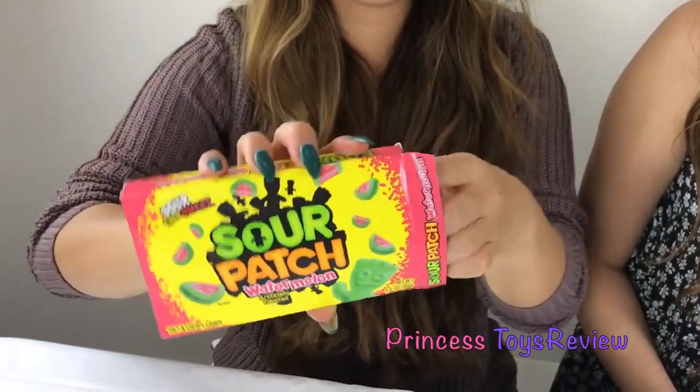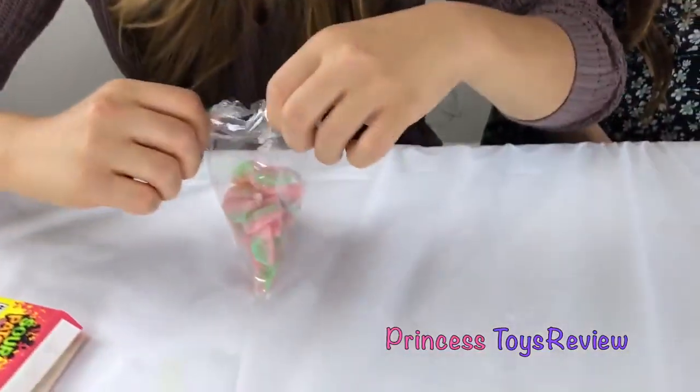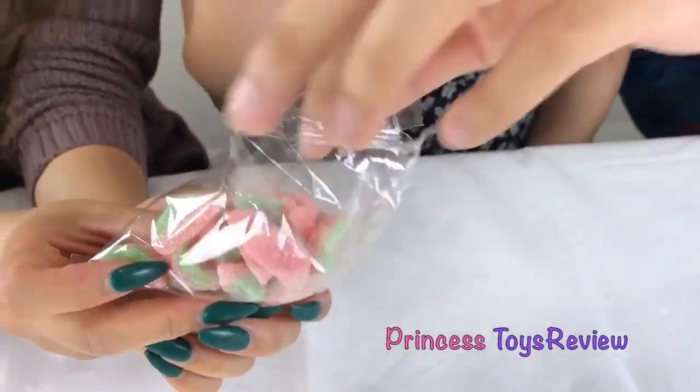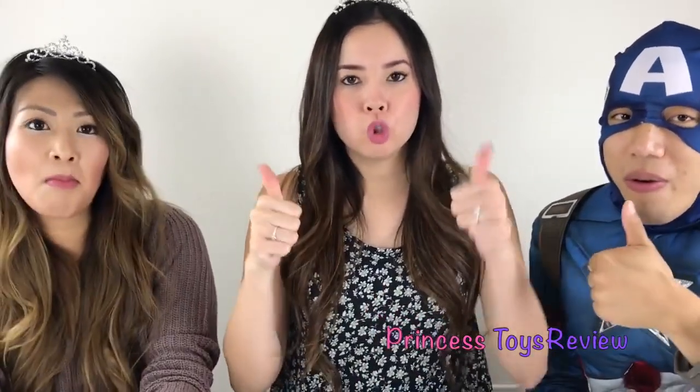Next, we're gonna try my favorite, Sour Patch Watermelon. Mm. Ooh, look at these. Try it. Mmm. Really good. Thumbs up. Blue thumbs up. All right, let's try these Warhead Worms.